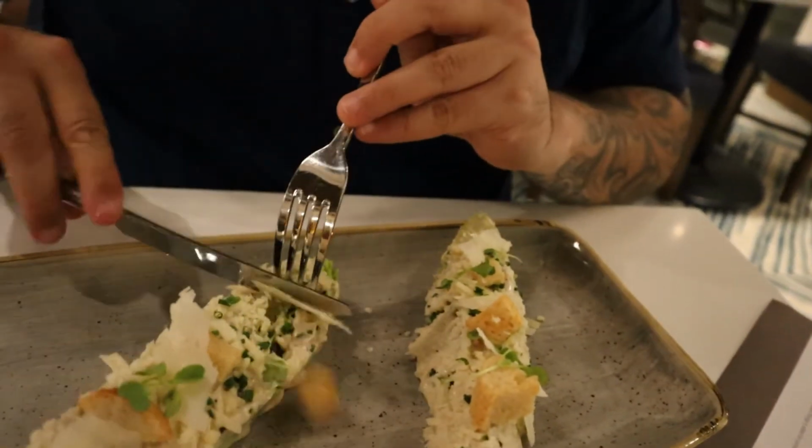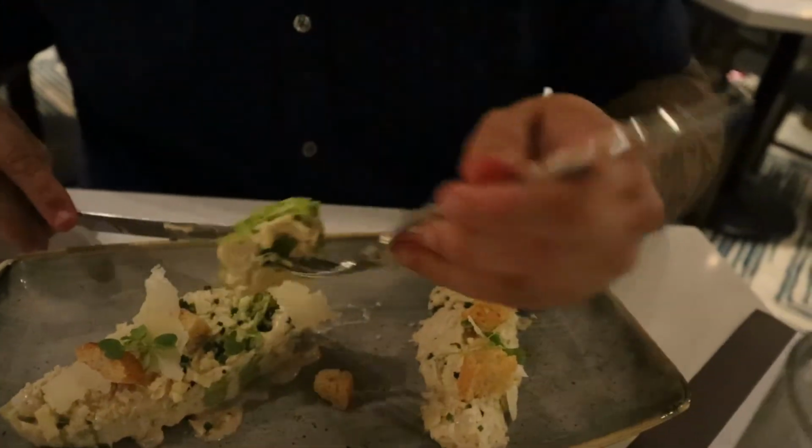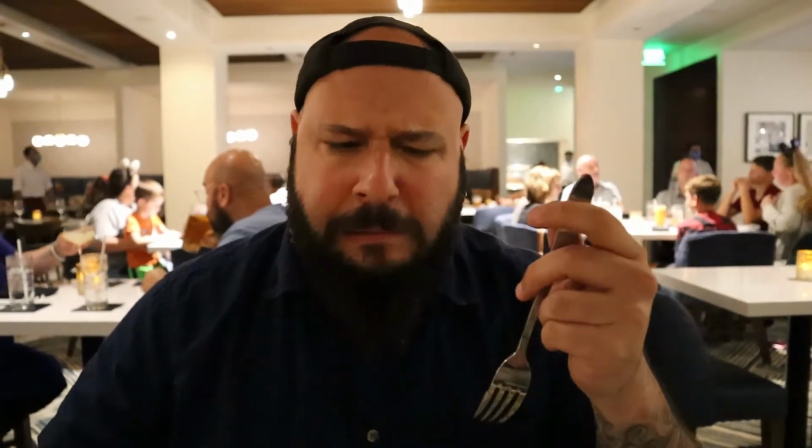That's very good. And then for my salad, I decided to get what they call the fork and knife Caesar. Standard Caesar fare, but they come in these little wedges. Let's check this out. That's very good. Caesar dressing has a little bit of zing to it, a little spice, pepper. The lettuce is crisp, and the Parmesan is fresh. That's very good.